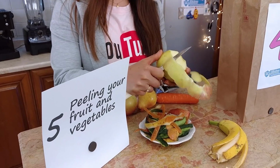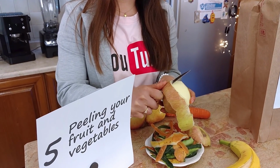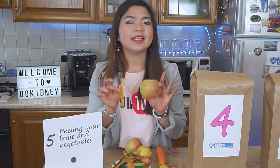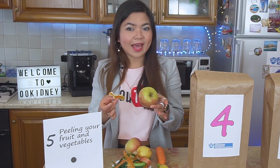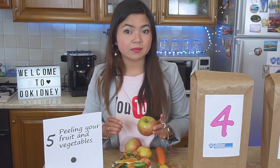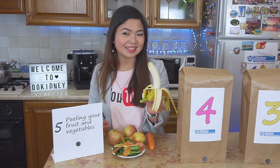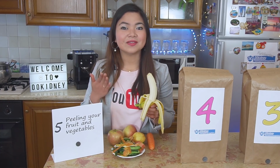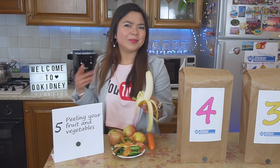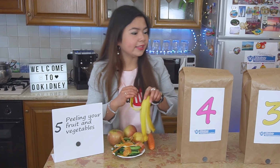That's a lot. And if you peel an apple, you'll get just 2 grams of fiber from it. But if you eat it with the peel, you'll get more than twice this. And this is true for a lot of fruit and vegetables, okay? So, never peel your fruit and veggies when it's reasonable. Yes, this doesn't apply to bananas. And by the way, if you want to know how to get more fiber in your diet, watch this video up here. Or bookmark it for later, because our number 4 is really dangerous.